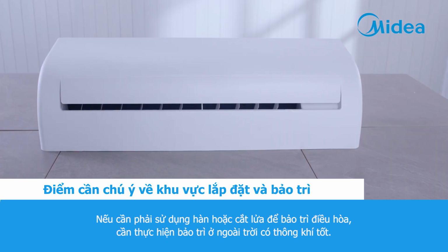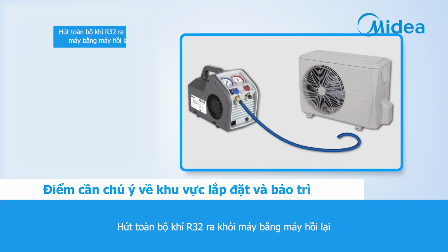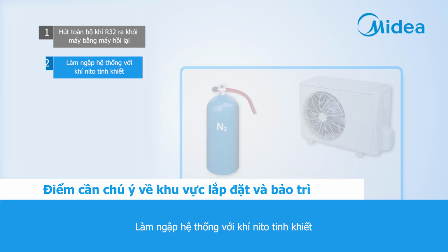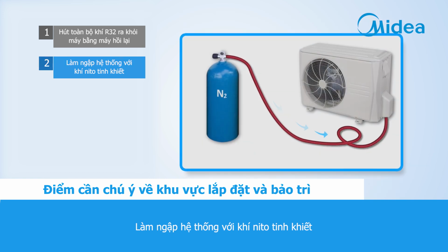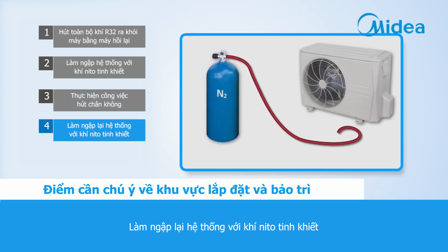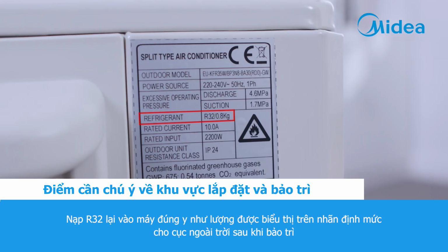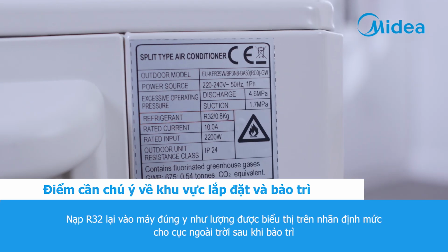If the air conditioner must be maintained using flame welding or cutting, it should be done in an outdoor environment with good ventilation. Clear all the R32 gas out of the units with a reclaim machine. Flush the system with pure nitrogen. Vacuum work. Flush the system with pure nitrogen again. Start the flame work. Charge R32 back to the unit strictly as the amount shown on the outdoor rating label after maintenance.